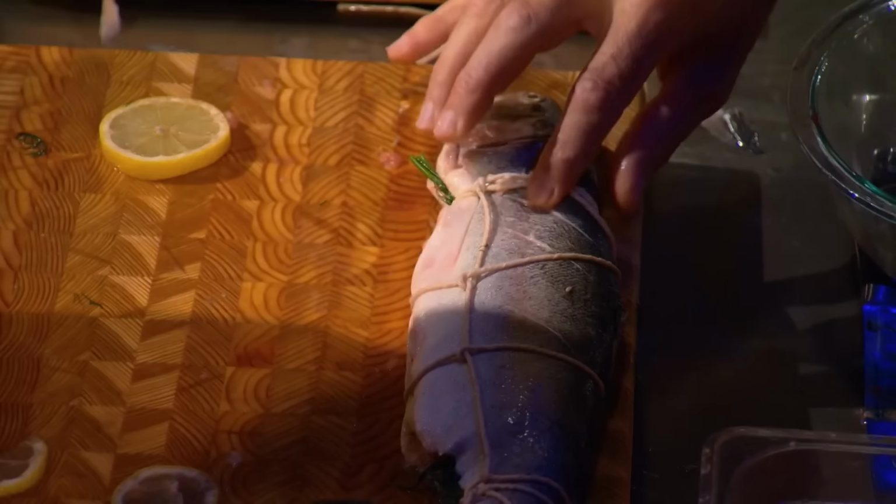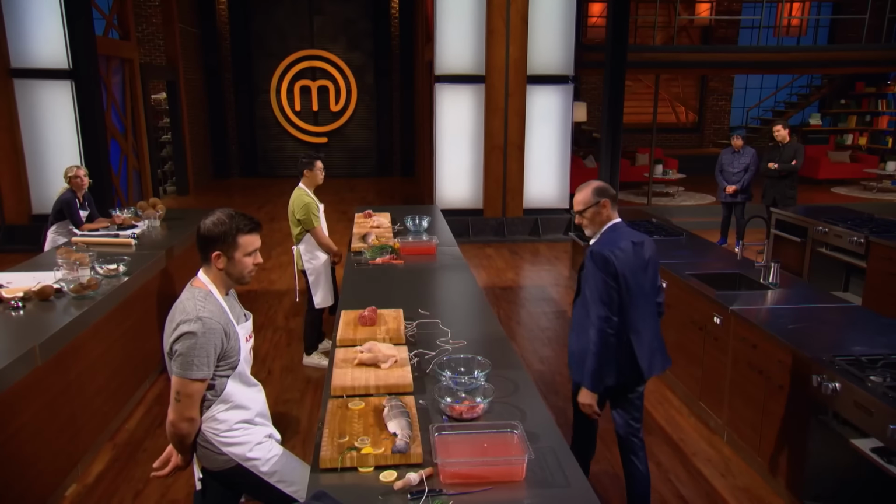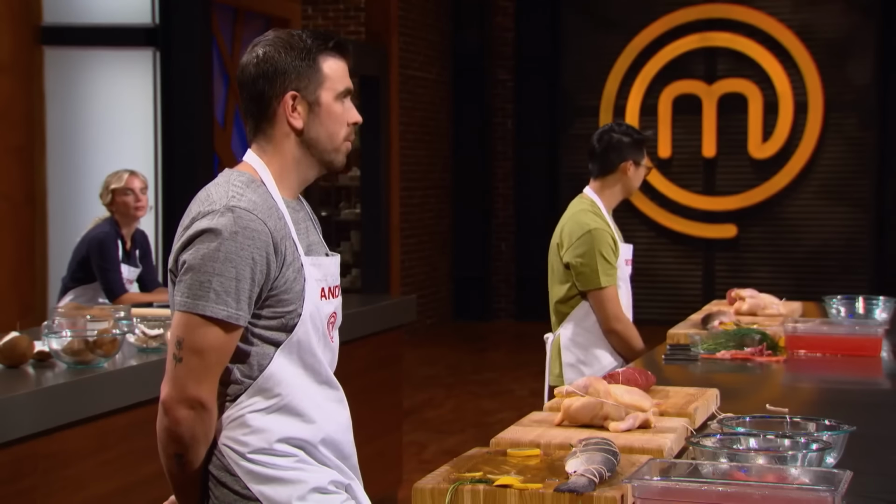Front here. Okay. Trout. You've got the fish stuffed, scored, cleaned, and with the trussing, there's a little variation at the tail. I'm hoping that maybe my roast is a little better than him, or maybe my chicken is a little bit better than him.